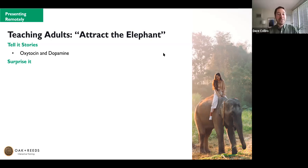You can attract the elephant by surprising it. That's a simple one, right? Using dissonance. So even simple things like showing a slide with two pictures that are opposites with each other and using that as a way into your topic, people love that. That is candy to the brain, to the elephant of a learner.